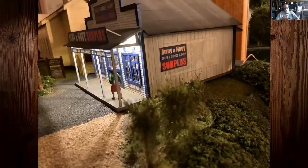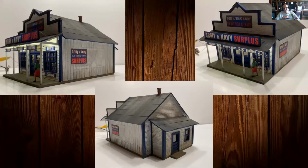But I put this on a module just to show what it looked like. So, a side view. The idea is a more modern building where the signage has become much more business specific, and it's become a survivor.